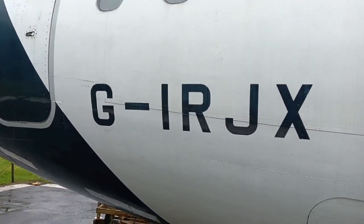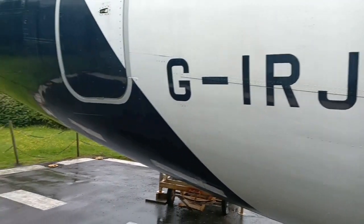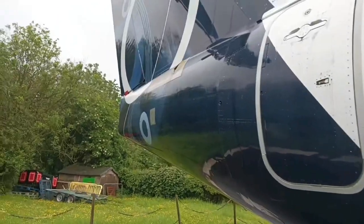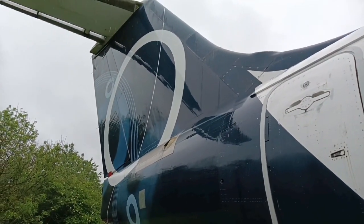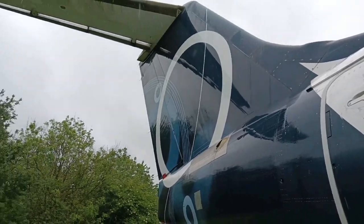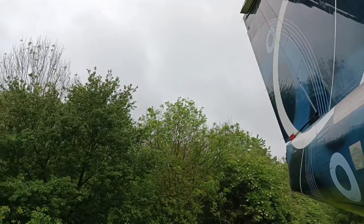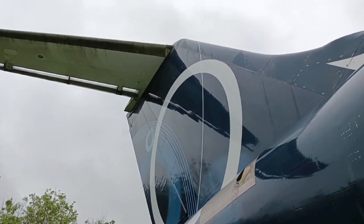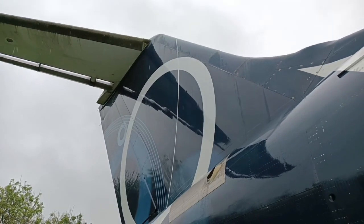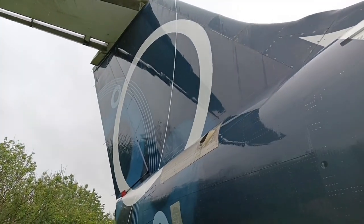This is what she looks like. This is her number, GIRJX. This is the vertical stabilizer, what we know to be the tail, and the back wings, which are known as horizontal stabilizers, are housed on top of the vertical stabilizer, the tail, to form what you know commonly as a T-wing.